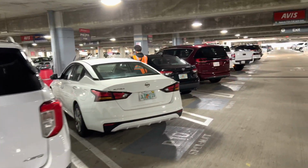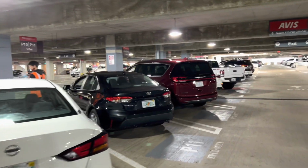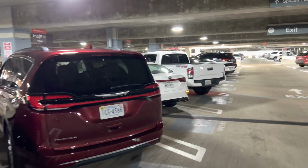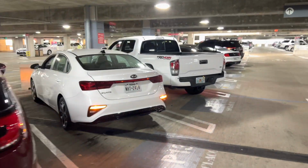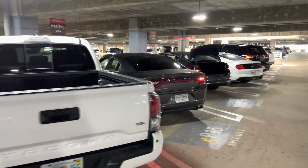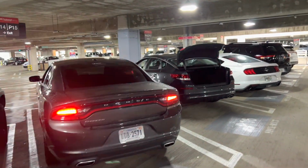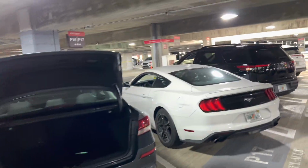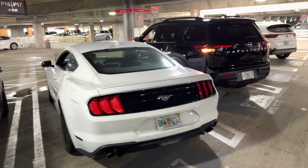Got a Ford Explorer Limited. We got another Altima. Got a Corolla LE. Got a Chrysler Pacifica. Kia Forte. We got a Toyota TRD, a V6. We got a Charger, Dodge Charger. This one's got some notes on the side. I'm not sure. Actually, a bunch of these have notes on the side.